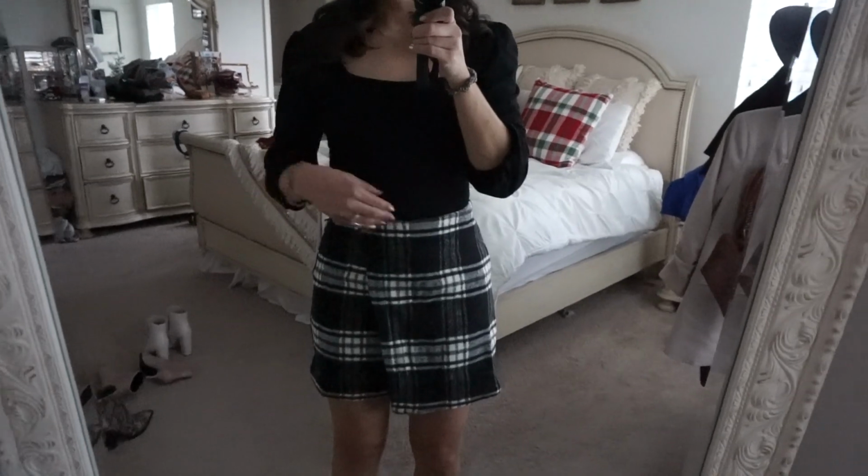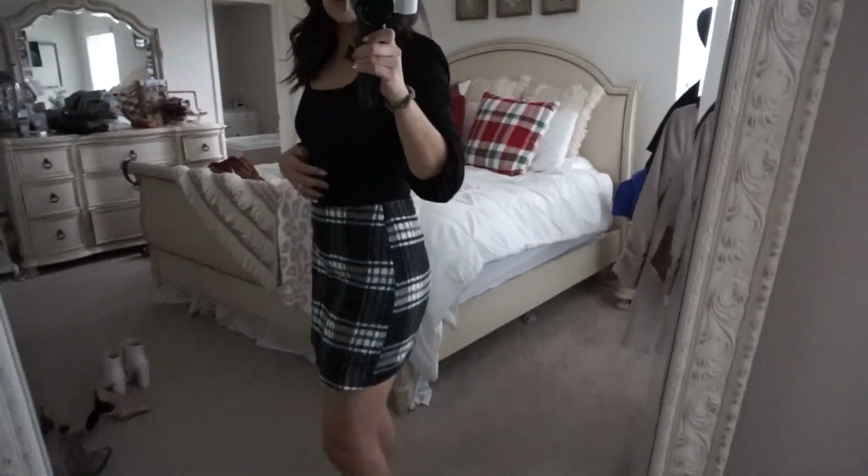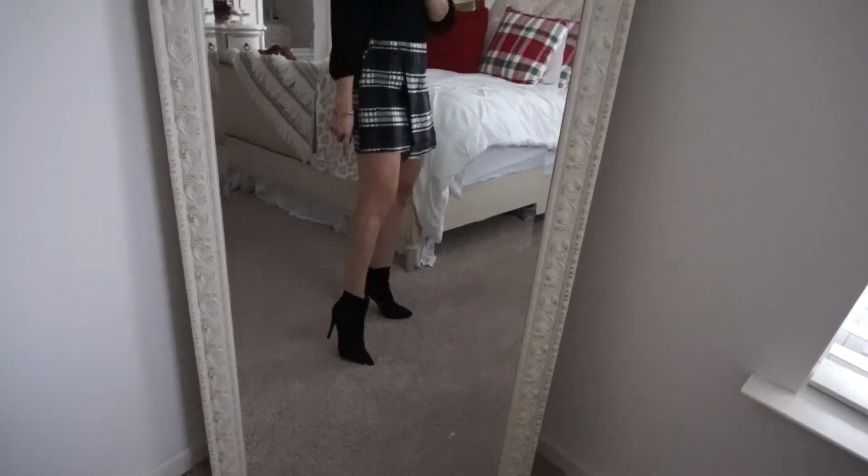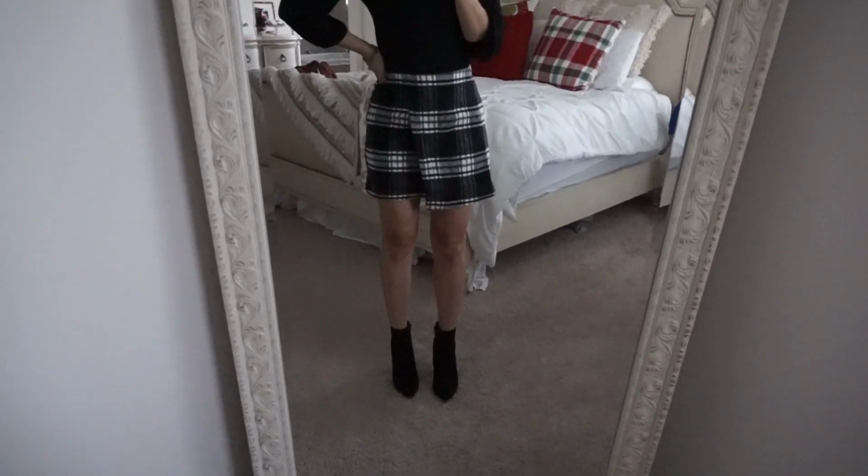I have it on with the same bodysuit. Love bodysuits with skirts, just sucks everything in, fits really well. And then I have those same black stiletto booties. I would even put some tights on.